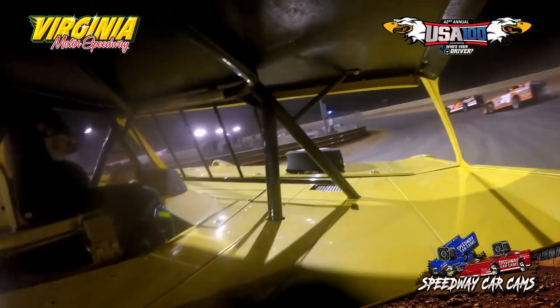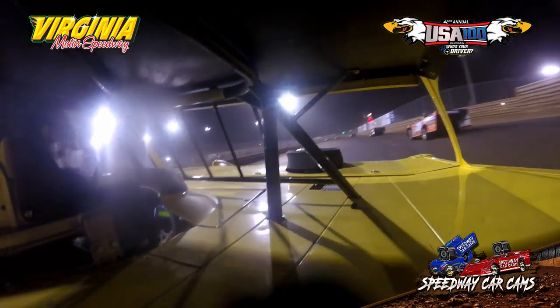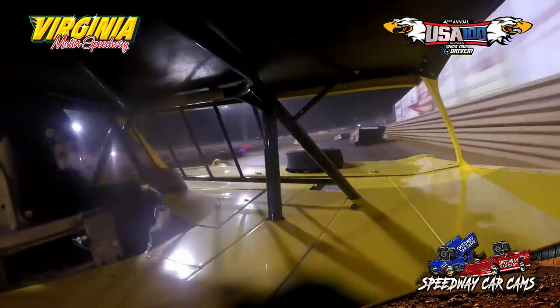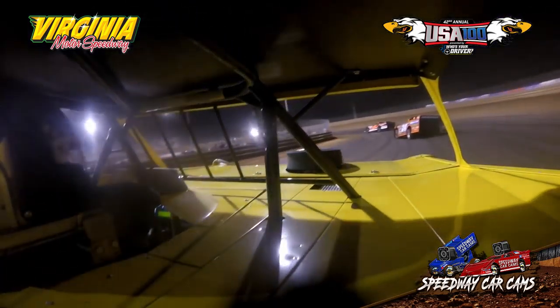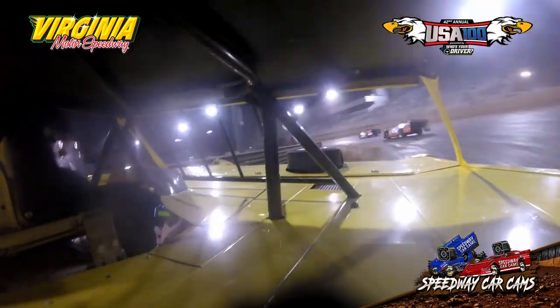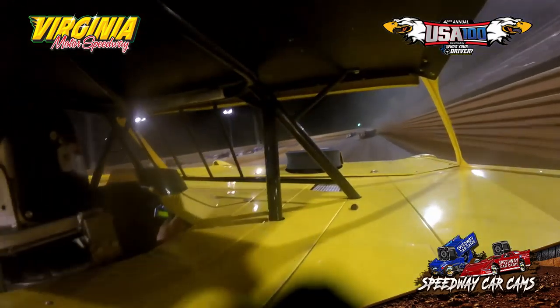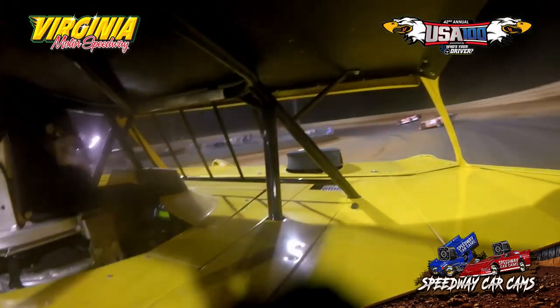We're all single file for the moment. Doesn't look like the gap has changed much. Millwood able to hold his lead. You see a lot of black being laid down in the turn. They're laying a lot of rubber down all the way around the racetrack. That just means that we're going to have a multi-groove track and good racing all throughout the night.